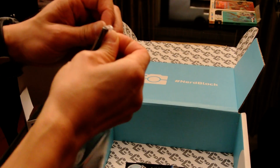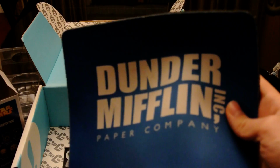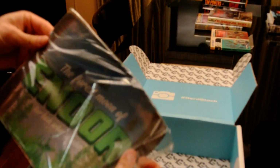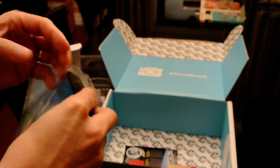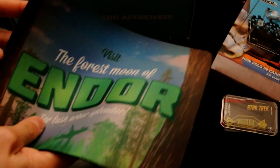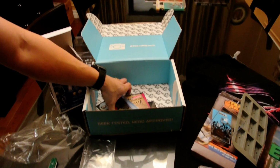Just in case it doesn't show up so well. My current mouse pad is for Dunder Mifflin Paper Company. So that's from The Office, but this is cool too. Yeah, this is cool. And it feels like the same quality. Yeah, it's nice. It's the same kind of quality as my mouse pad already. So, all right, I'm digging this box.